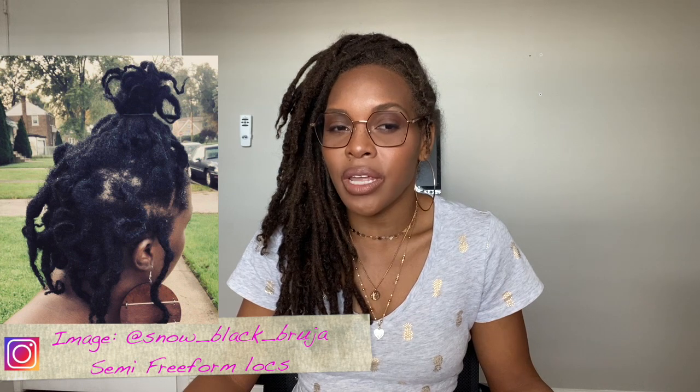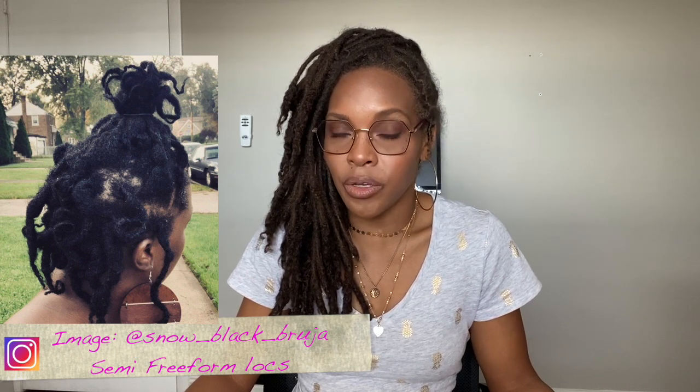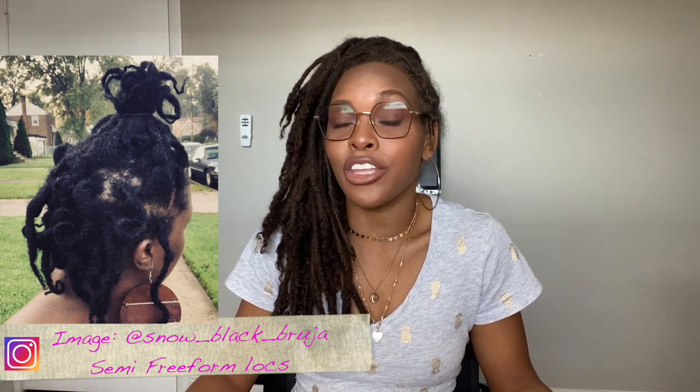The next type of method that you can start with is the semi-free form method. So basically, you can start your locks using, let's say, the two-strand twist method, and then you just don't retwist them for a long time. So you just let the hair transform and mature and start to become locked, but you don't actually do what we call retwist, where you are retwisting the roots. You don't do that so often. So maybe you'll start your two-strand twist and then not try to retwist your hair until 3 months in or 6 months in. And you basically keep that up.